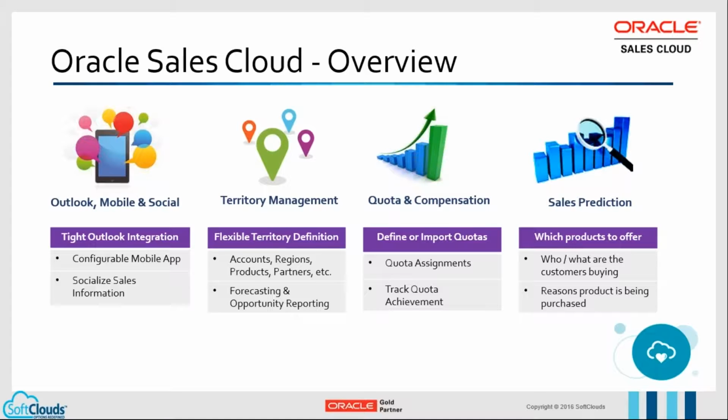Again, we're trying to give you an overview of Sales Cloud before we get into the tips, so be patient, please. First one is the Outlook. There's a great and tight integration with the Outlook component of how it works with Oracle Sales Cloud. That being said, now you can do everything that you've done on your desktop via laptop, via smartphone, via tablet, whatever it might be. So the idea there is that it's a nice tight integration that can really give you an overview in a quick fashion using any device.